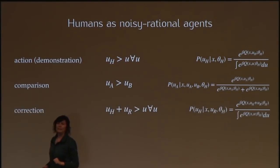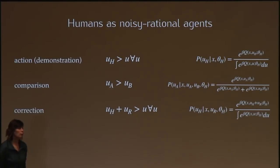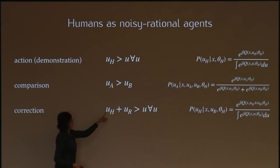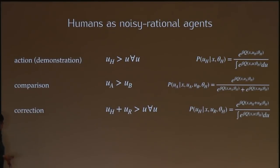If the person gives you a correction, like I was doing to the robot when I applied that external torque, well, it's not that that itself is the right thing to do, but that combined with what the robot was doing, that combined action is something that we now know is good, so we can interpret it in the same framework.